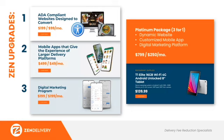We also have mobile apps available so that it gives your customers the feel and familiarity of ordering through a big third-party delivery platform without having to leave your brand and possibly getting sidetracked by a competitor. Remember, we help you build a database of customers from the orders coming through, so we also have a very inexpensive digital marketing package to help keep your restaurant top of mind with those customers to increase the lifetime value of them. We have these options available because it's in our best interest to have your best interest at heart.